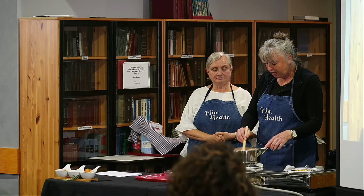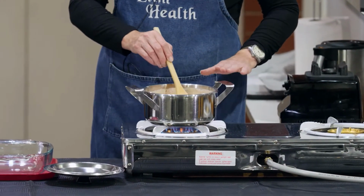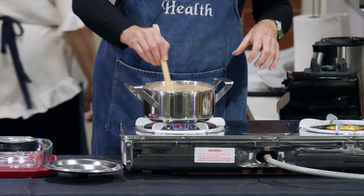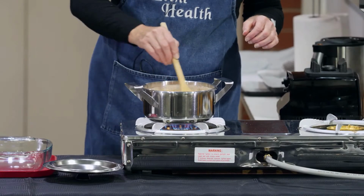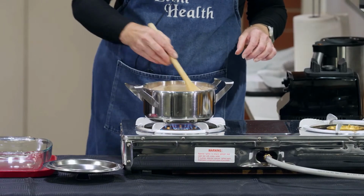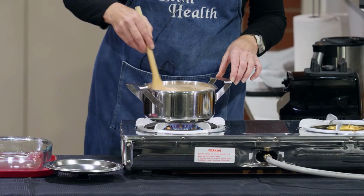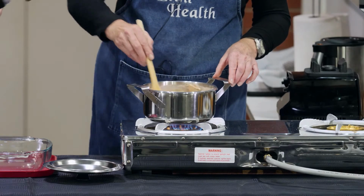Okay, it's starting to get thick. I need a hot plate, something to hold the pan. Okay, so it's probably not even 5 minutes. It's starting to get all gluggy. Once it's done, see it's getting very thick.